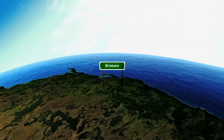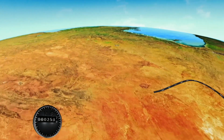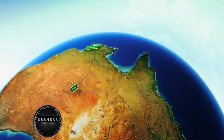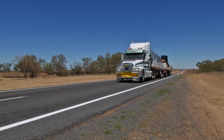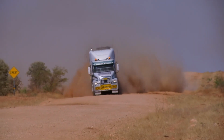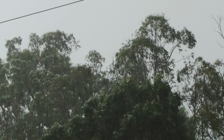From Brisbane, Turbo will head west, taking a dirt road shortcut to Alice Springs before turning north to Darwin for a final drop-off. It's a huge test, a massive 4,000 kilometre slog and a punishing off-road challenge. Sometimes it can be a shit of a road, just depends weather-wise.